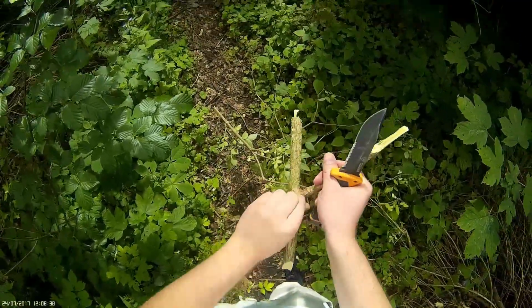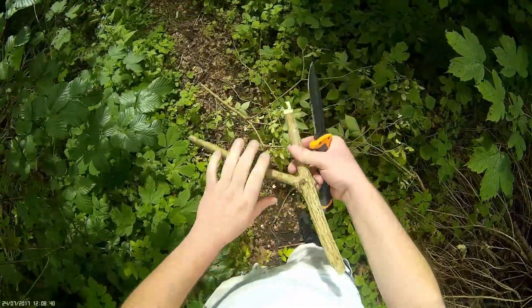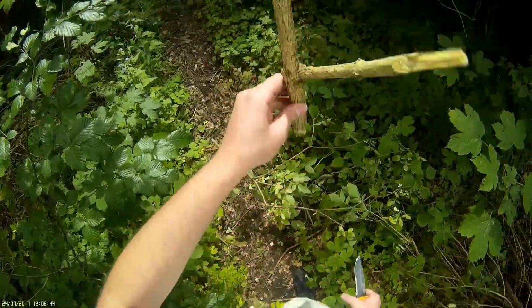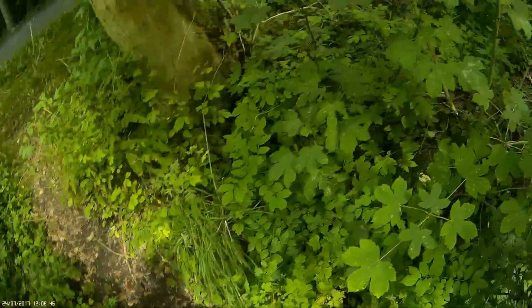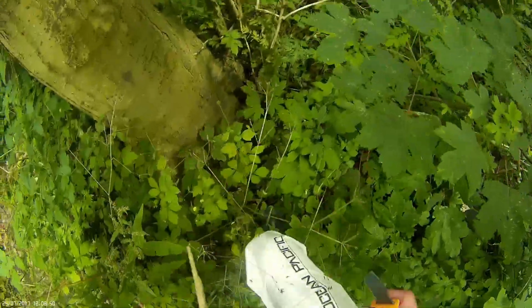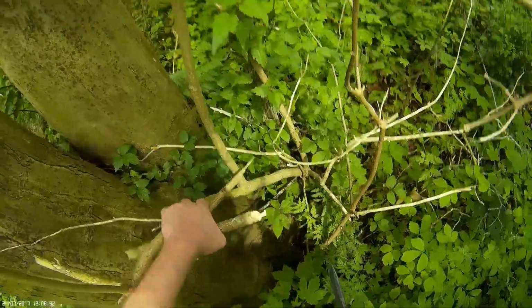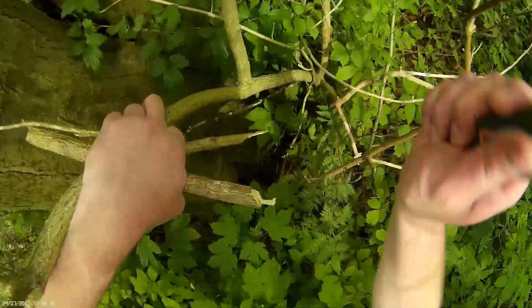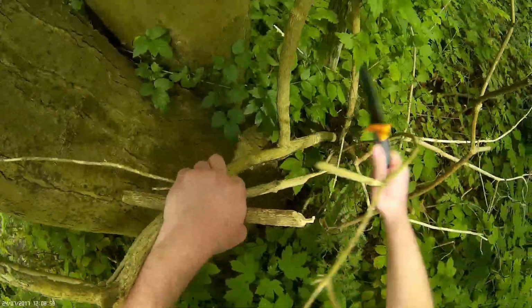Greenery doesn't hurt like that, and then I'm just gonna adapt it to the original hole down there on the boat. They need to be fairly strong. I don't want them breaking out in the middle of the pond. That would be my kind of luck.